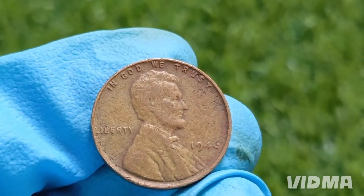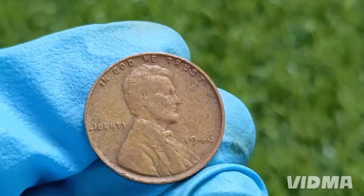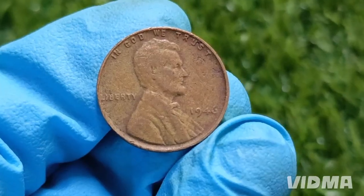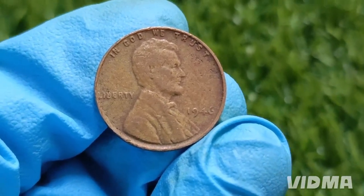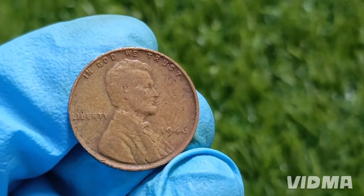Another honorable mention is the 1922 No D wheat penny, which, despite being from the Denver Mint, appears without a mint mark due to a die polishing error. These can sell for $500 to $5,000, depending on condition. But again, even this coin in poor condition doesn't come close to the value of the elusive 1943 copper penny.